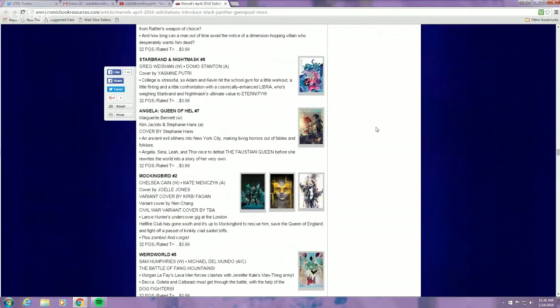Mockingbird number 2, cover by Jolene Jones.